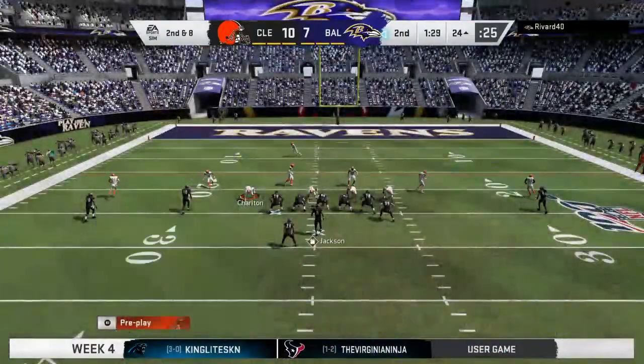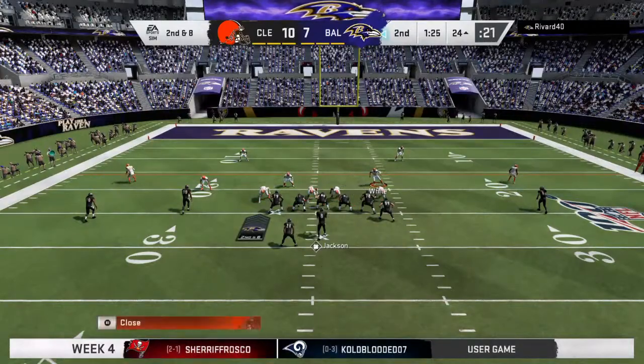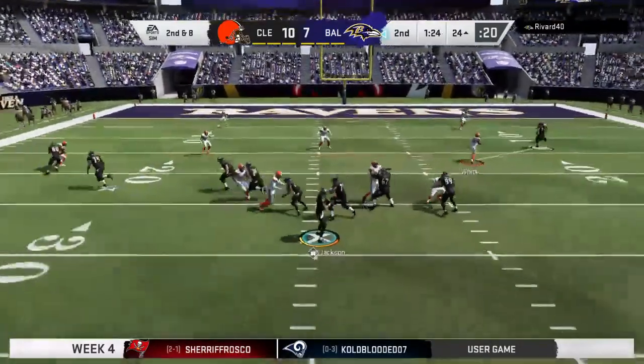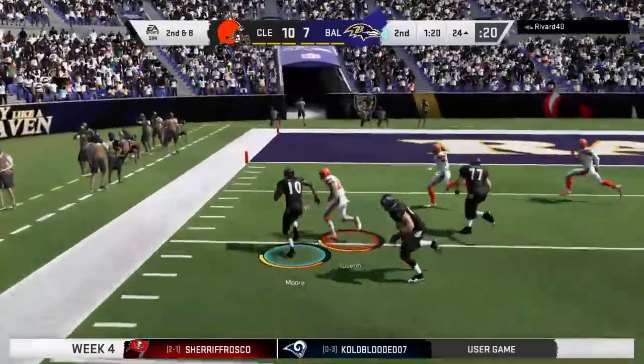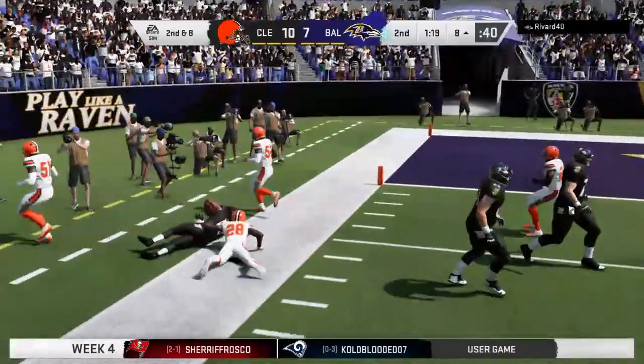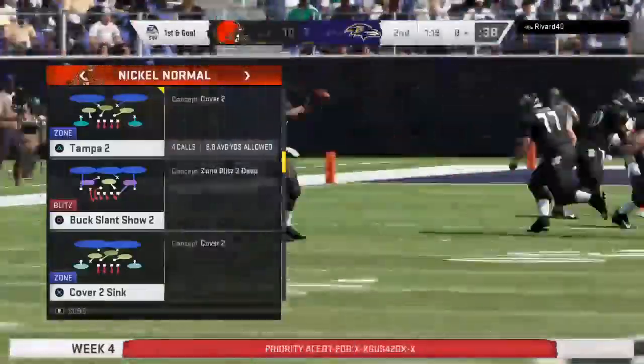The last run good for 2. Here's 2nd and 8. Now it's Jackson. He's going to find his receiver, Chris Moore. He's got his first catch here before halftime, and it goes for a first down.